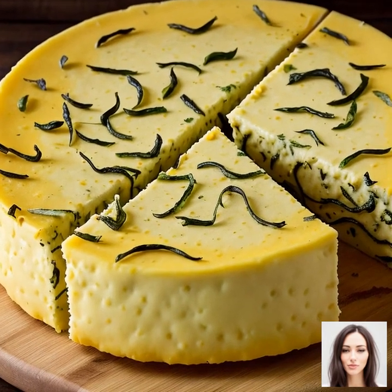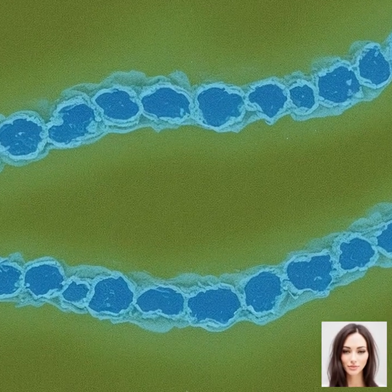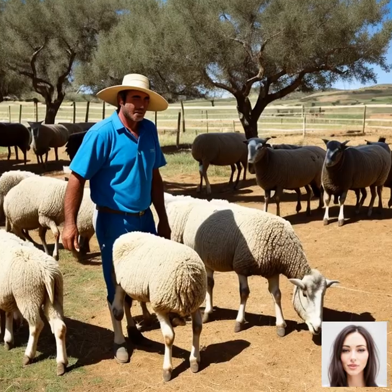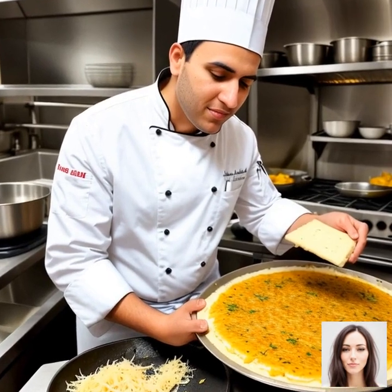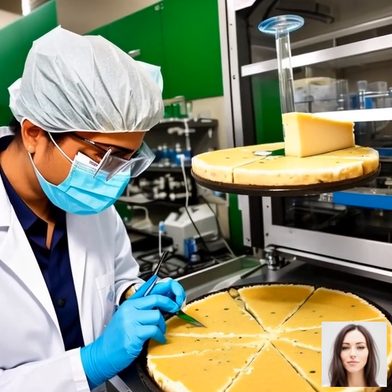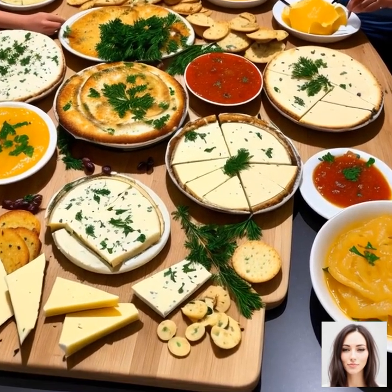Now that we've covered the cultural history and the fermentation process of Casu Marzu, it's time to examine the health risks associated with consuming this maggot-infested cheese. Casu Marzu, while it may be a beloved delicacy in Sardinia, raises some serious concerns regarding its safety. One of the primary health risks is the potential for bacterial contamination. The cheese is exposed to the open air during the fermentation process, which makes it vulnerable to contamination by harmful bacteria, such as Salmonella or E. coli. These bacteria can cause severe food poisoning, characterized by symptoms like nausea, vomiting, diarrhea, and abdominal pain.